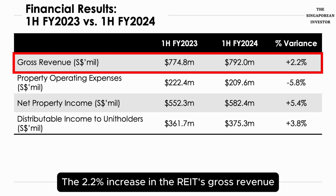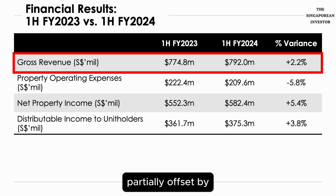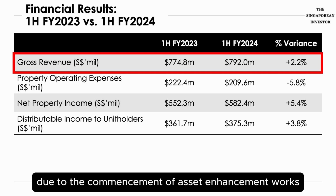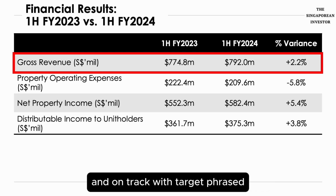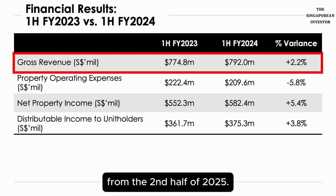The 2.2% increase in the REIT's gross revenue can be attributed to an improved performance from existing properties, partially offset by the absence of revenue contribution from Galileo due to the commencement of asset enhancement works from February 2024. I note that works are currently well underway and on track with target phase handover to a new tenant, the European Central Bank, from the second half of 2025.